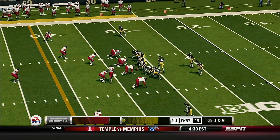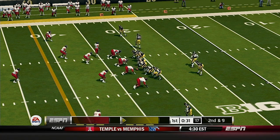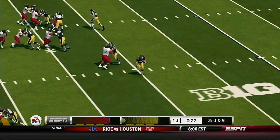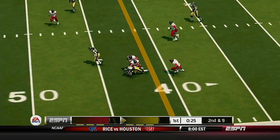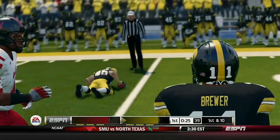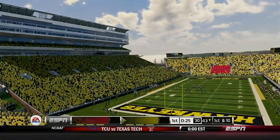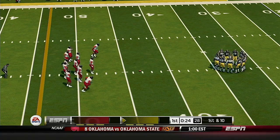Here we go. Green 90. Green 90. Check, check. Snake eyes. Snake eyes. Handoff inside. And he's tackled at the 43-yard line. So the run goes for a big first down. The offensive line opened up some nice lanes to run through as well. Nice play.